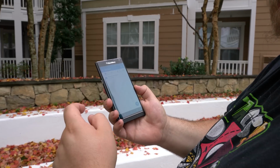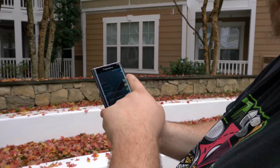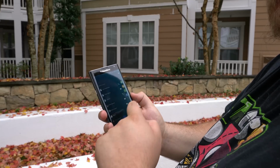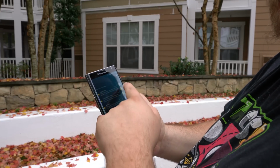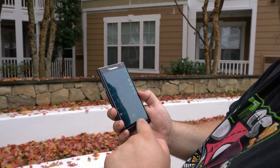BlackBerry Hub, BlackBerry Messenger, and the Productivity tab come together to make BlackBerry users feel at home without taking away from the Android experience. You opt in to almost all the BlackBerry features individually, which works out well for everyone.